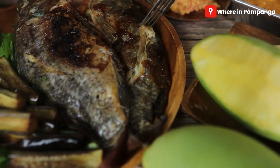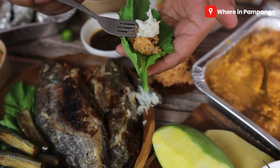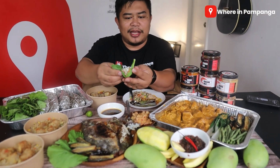And then dito sa isda natin, let's get this one. Nice! On top. Let's put it on top. Just like samgyeopsal. This is the Kapampangan version of samgyeopsal. Parang ganun. But in this case, it's rice. So more of this baguk mo sa ating kare-kare.